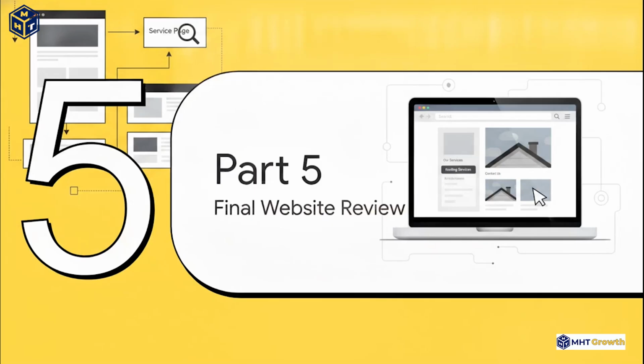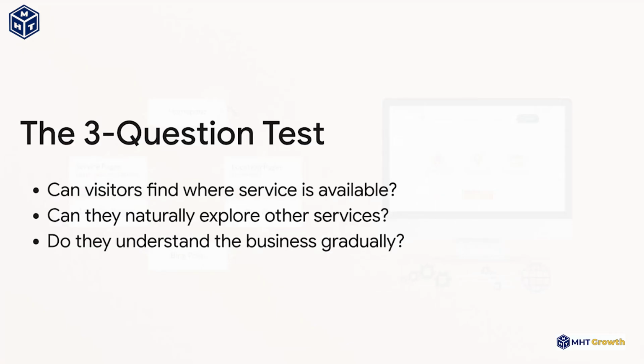All right, let's wrap this up with Part 5, Final Website Review. Before you go rushing off to overhaul your website, I challenge you to spend just 10 minutes putting your current site through this super simple 3-question test. Number 1, can visitors easily discover where your service is available right from the text? Number 2, if they reach a location page, can they naturally explore your other services right from there? And number 3, can they gradually understand your entire business without ever needing to hit the back button to return to the home page? If you're nodding yes to all 3, then congratulations, your website is communicating beautifully.